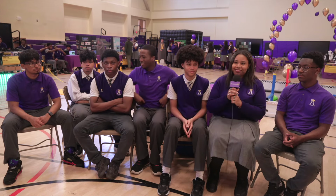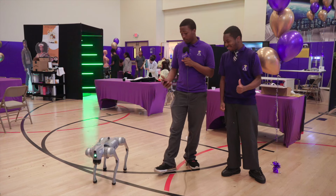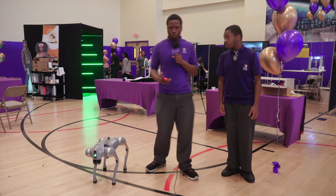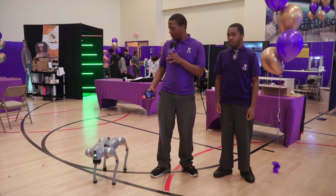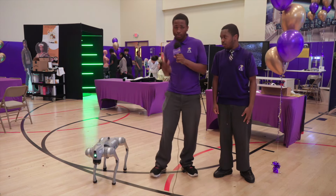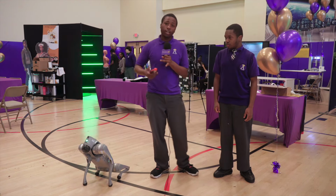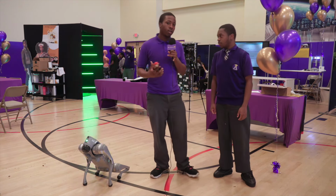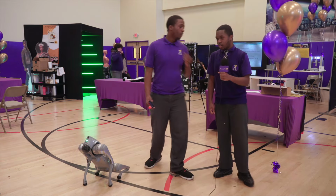All right, thank you. This is our robot dog, the Unitree Go2. We've been working on it for a couple months. A lot of mini codes. We also collaborated with Living Environment. It does a lot of things. It's very interactive with people. He's a part of Living Environment, so I'm going to let him speak on it a little bit.